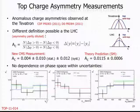There was a slide in the previous talk on this, so let me also show some results on top charge asymmetry measurement. You all know that some anomalous charge asymmetry was observed at the Tevatron. These are the papers. At the LHC, we have a different situation. We produce the top mostly through the gluon. And actually, we still can define an asymmetry, but that asymmetry is partly diluted. Now, this is what you see at the Tevatron. This is what you see at the LHC.